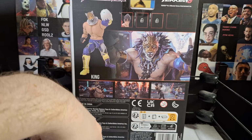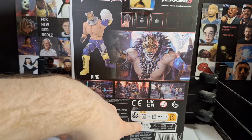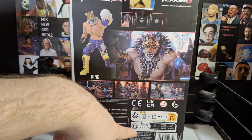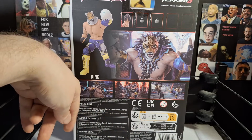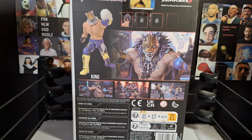Remember to recycle. Apparently in France and Italy, you can recycle the packaging. In French, you can donner ou recycler. And I guess in other countries, you can't recycle it, which is obviously not true. So I think that's more or less everything.